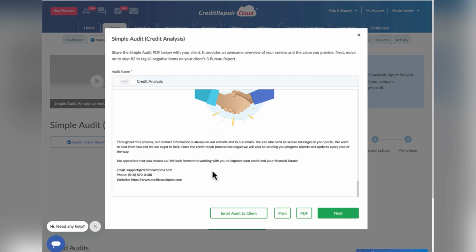And then we're going to just email this audit to the client. So this little button at the very bottom right here, you're going to click on that, and then you're going to get a confirmation that says credit audit report sent to client successfully. So that now the client has a breakdown of exactly what's on their credit report. You can also save it as a PDF, but that's not really necessary because this will be saved under your audits, and I'll show you guys where that's located.